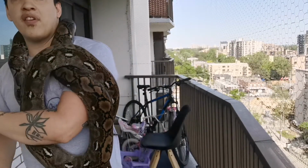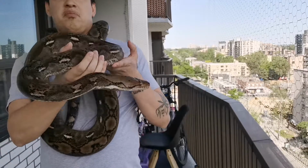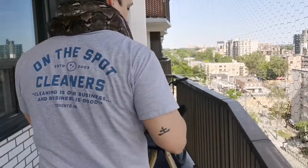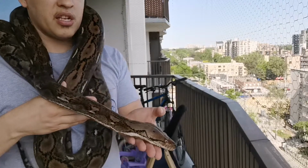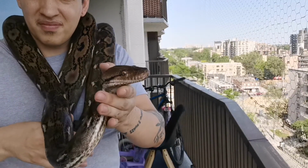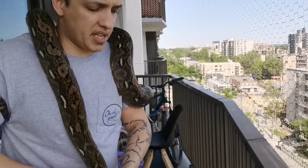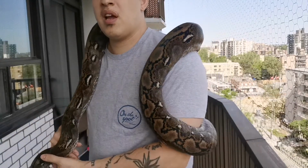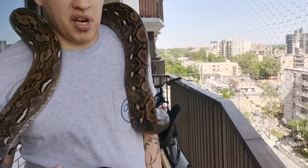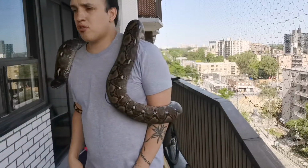I haven't ever taken a bite from her, so that's nice. But she's a wonderful snake. She is great. I love her very much, and she's super calm. But these definitely do have a worse bite than boas do, and as they get bigger, it can be a handful. This is probably the perfect size where they feel just great and wonderful.